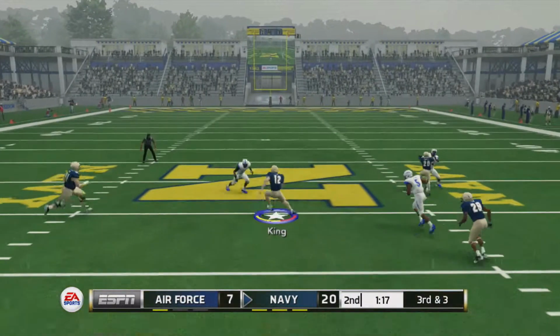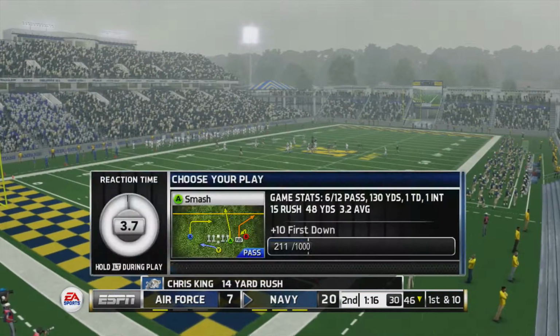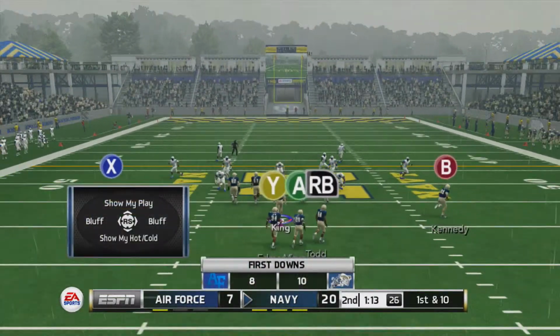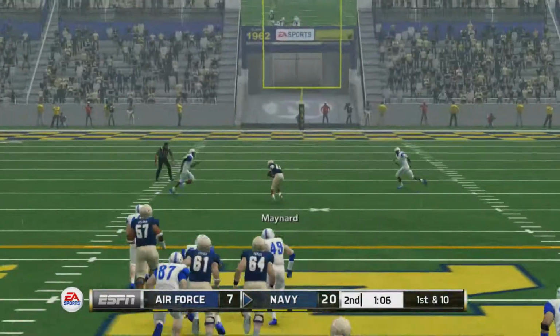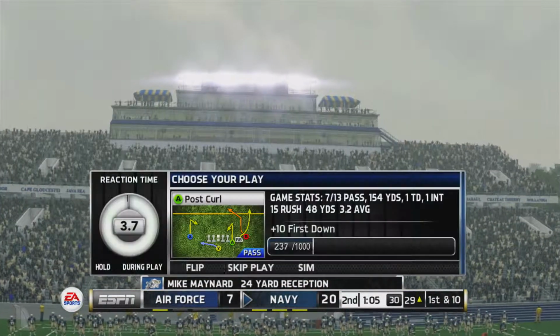Big opening. He's tackled at the 46-yard line. From their own 46-yard line. First down. Caught with room to work. And they make the stop at the 29-yard line.